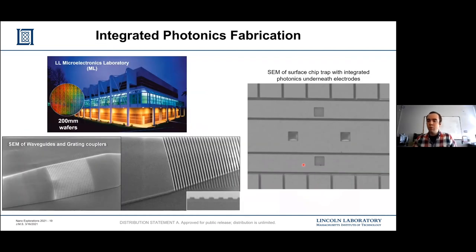So in contrast to the work that I presented with integrated electronics, for the photonics work, all of the development and fabrication is done in-house at Lincoln. We have a foundry, which is just down the hall from where I work, the microelectronics laboratory, which is staffed by a team of fabrication experts and engineers there. And within our group at Lincoln, we have a team which specializes in integrated photonics. And so this is a team of designers and also fabrication experts that are able to iterate and come up with new designs and figure out better ways to make these devices.